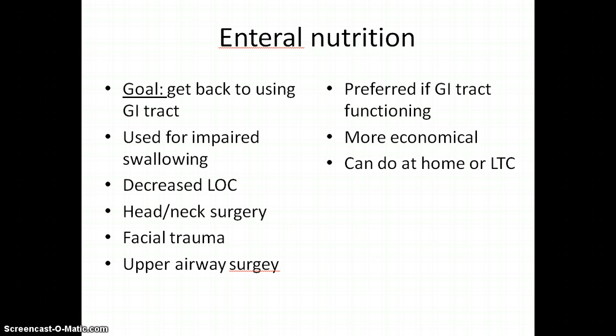Check the formula, make sure it's room temp. If it's too cold, it's going to cramp and give them problems with bloating and maybe dumping syndrome. Look at the rate, the route, how often.